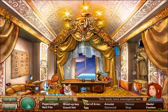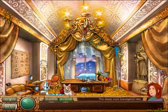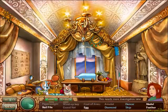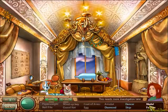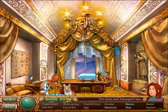Now let's look around for things inside here. Okay, what else am I looking for? I'm looking for that thing. A nail file? Was this it? A medal? And a feather. Feather. Aha, here it is, in the corner. Now time for more puzzles.